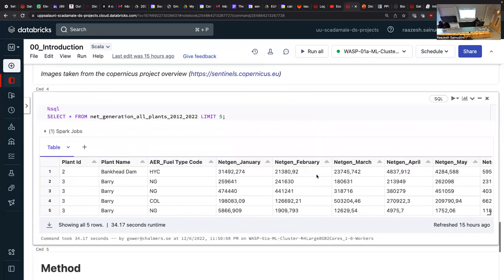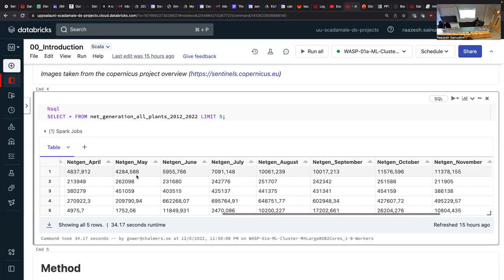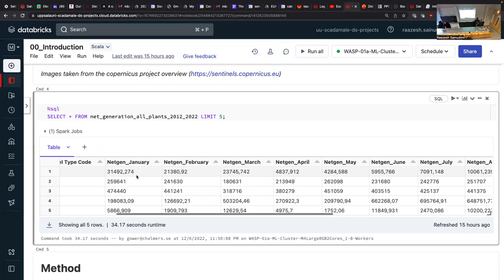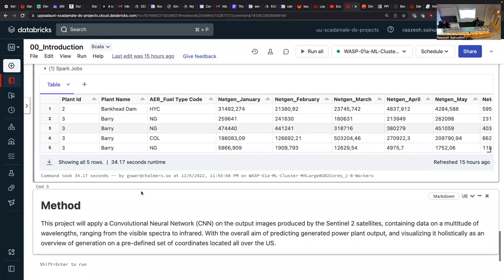So this is an example of basically the truth data. So you get the power plant. Actually, we've done some processing to this, but generation figures for each month. And then we have a separate data set which contains the locations of these plants. Yeah, so that's about all I'm going to say.